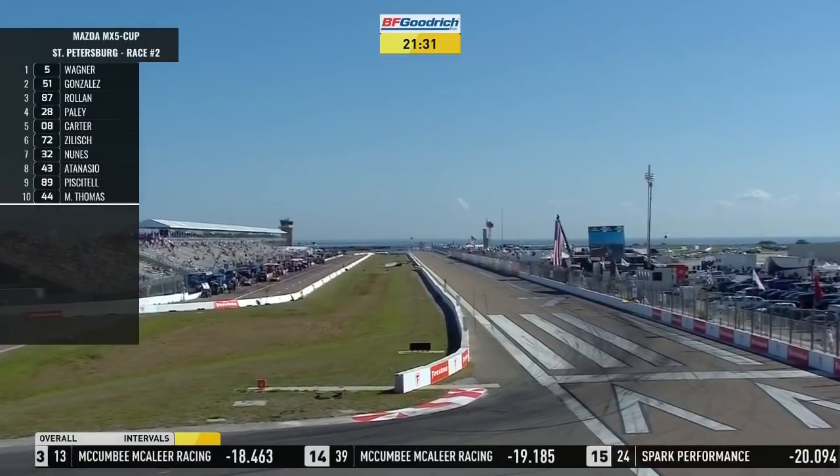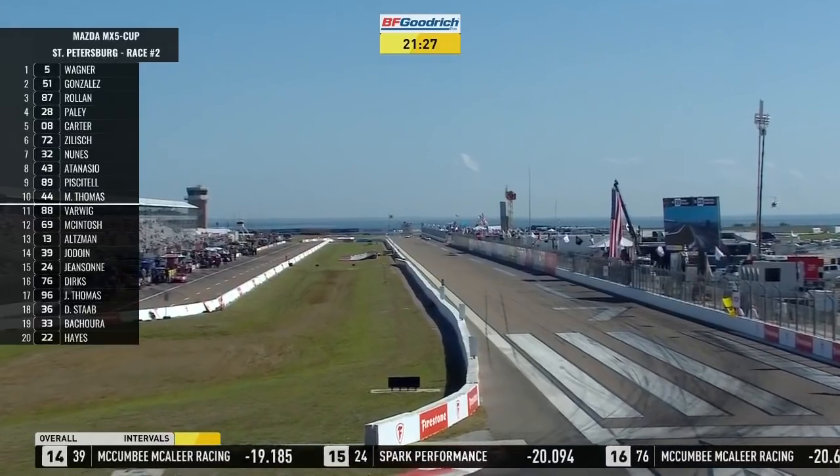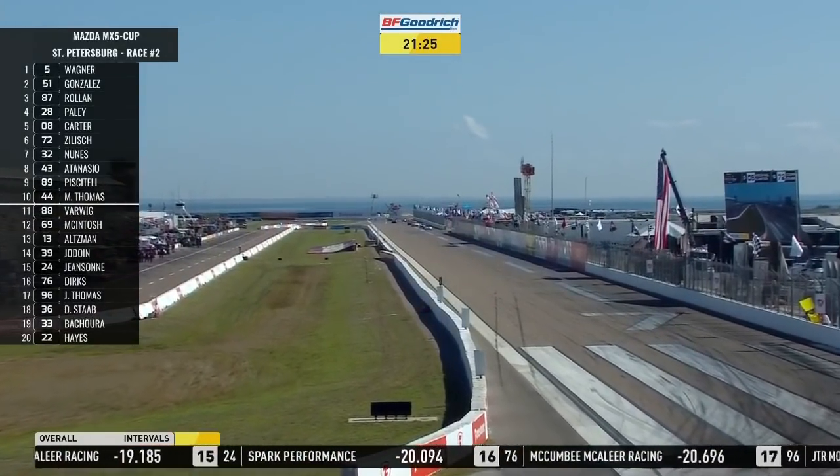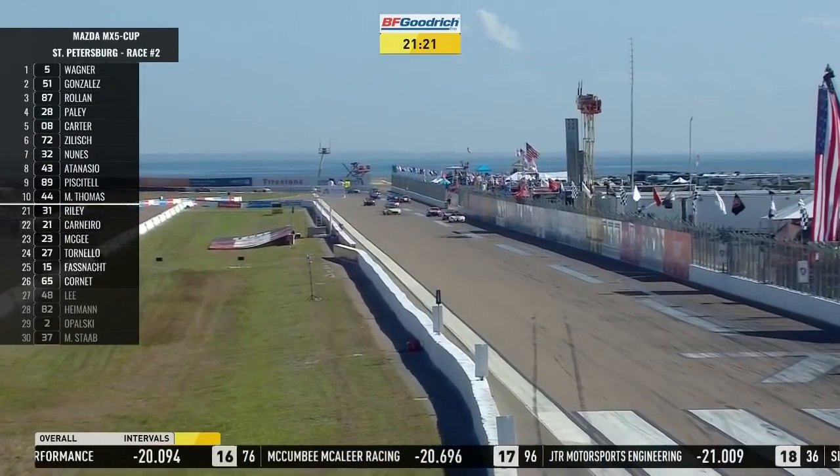That's how they stand, with a bit of clean-up to do on the streets of St. Pete's. The BF Goodrich tyres getting a little bit of respite from racing.